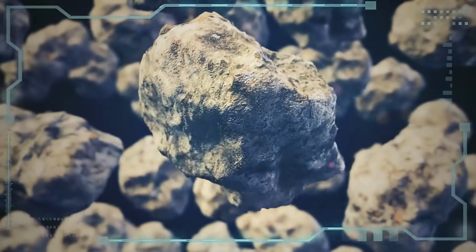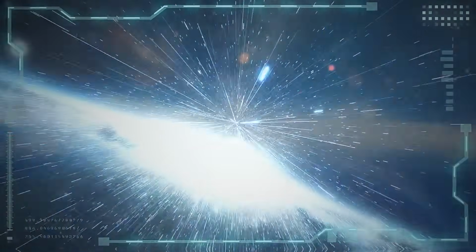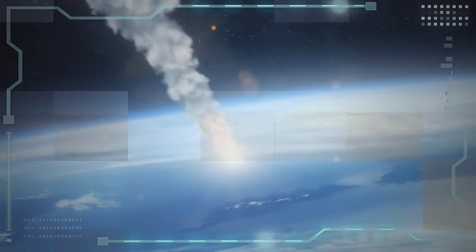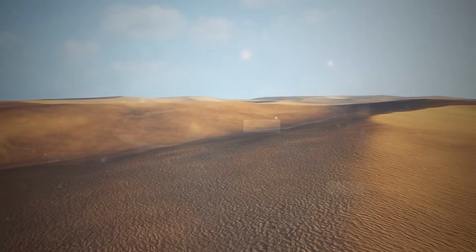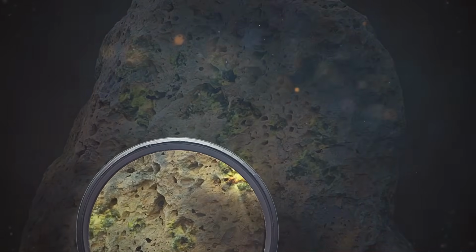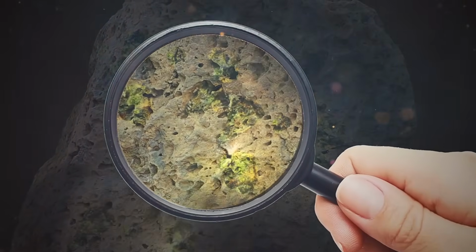Some of them became part of other planets. Some flew outside the solar system, and one piece had been wandering in space until our Earth was formed. After that, it hit the planet's atmosphere and fell into the territory now known as the Sahara Desert. The rock was discovered in 2020, but the erosion of extraterrestrial rocks shows that it could have fallen much earlier.